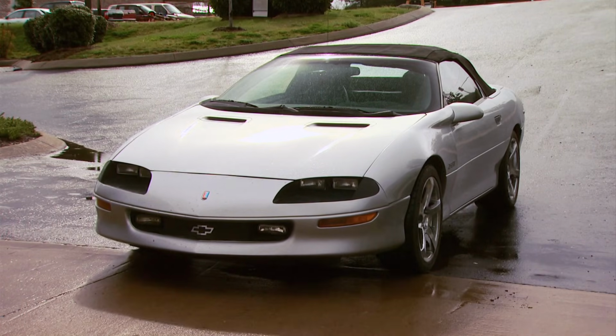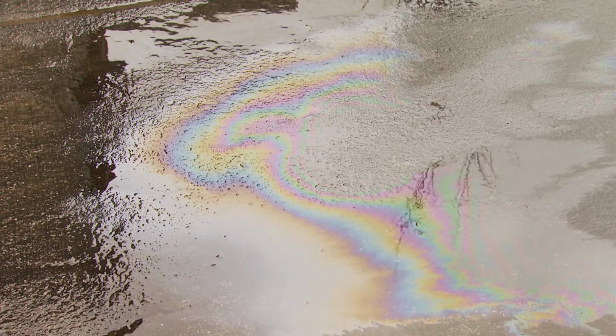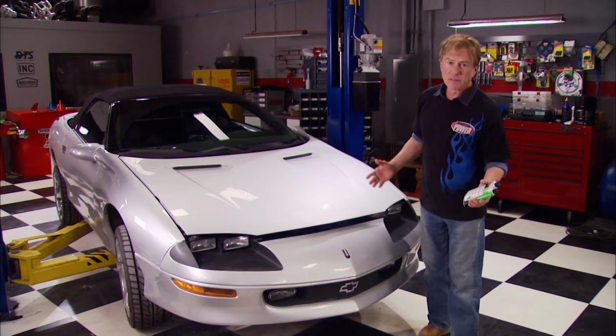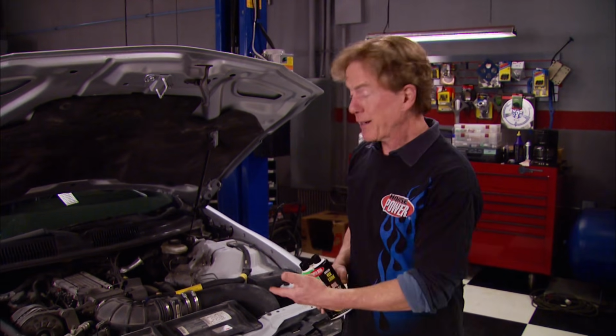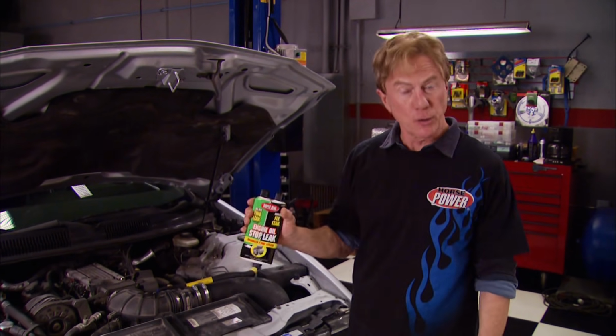You finally found your dream ride. But after the first night in the driveway, you realize you're still chasing rainbows. Of course, the rainbow in this case is oil. Well, most leaks aren't the result of mechanical failures. In fact, this one could be the result of a pinhole in the oil pan, a less than perfect seal, who knows? Well, to try to find and fix this Camaro's leak, we're going to try out a new product we found called Super Seal.